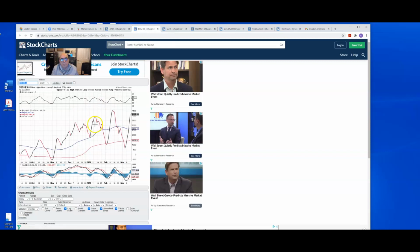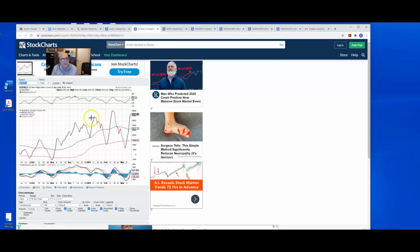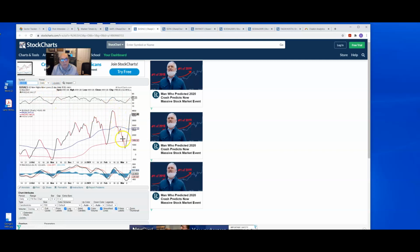If we look at the charts of the new high, new low index, you could see that it came down, made this low here, and is now shot right back up. So this is reflecting the bullish week we had, or the last couple of weeks really that we had.